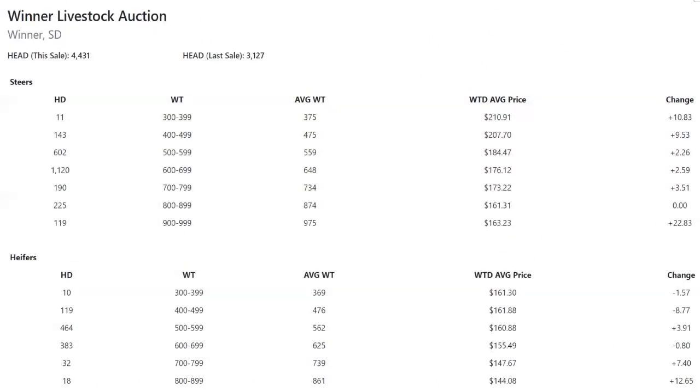Some other individual quotes around, or actually another market there. Winter Livestock Auction, Winter, South Dakota. You're not going to get this market anywhere else unless they pay for it. But look at some of your best tested weights there out of Winter from this Cattle Market Central market report. 602 head of your 5-weight steer calves in Winter, average 559. Same price as Burwell, 184.50 almost, just within pennies of that on the weighted average on all of them. 1,120 head of your 6-weight steer calves, average 648 at 176.12.